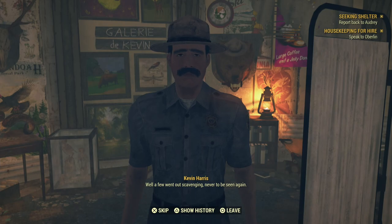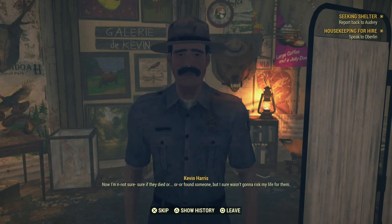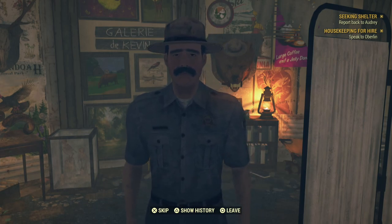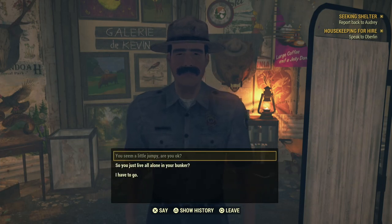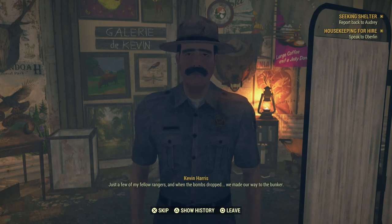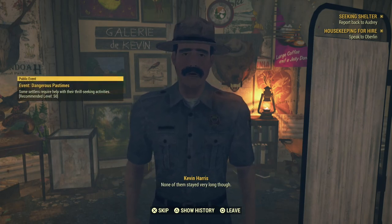Well, a few went out scavenging. Never to be seen again. Others left to search for their families. Now, I'm not sure if they died or... or found someone, but, oh, I sure wasn't gonna risk my life for them. Sure. Not at first, I didn't. Just a few of my fellow Rangers. And when the bombs dropped, we made our way to the bunker. None of them stayed very long, though.